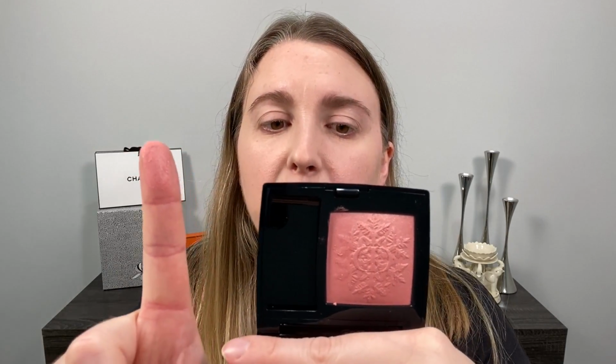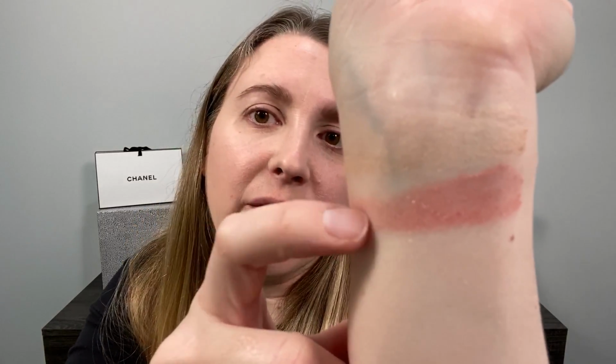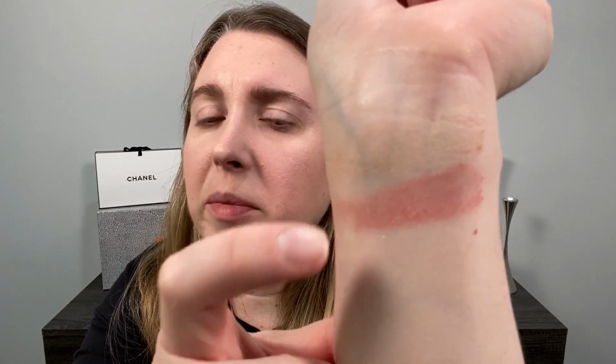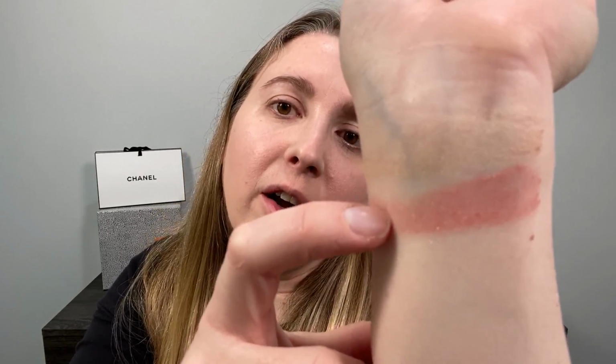This here is the blush in Rose Frisson, and this is number 353. So with this one, you have more of a neutral rose, maybe slightly warm, but it's pretty neutral. And there's a little bit of gold sparkle in here. I don't have any Dior blushes to compare from the regular line. I do have Backstage, which is a little bit different in formula, so I won't be comparing those.